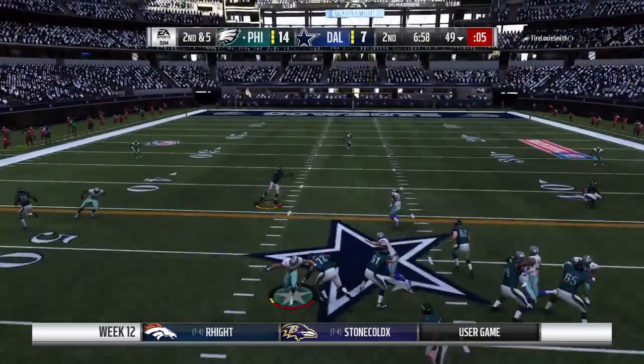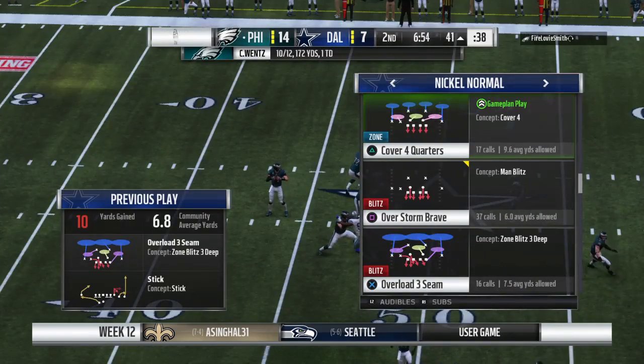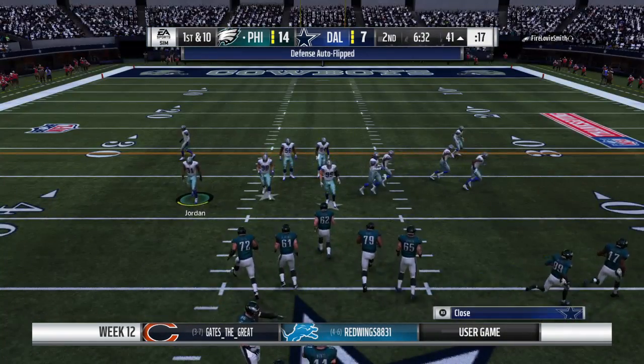Wentz to throw on 2nd down. Jeffrey reels it in over the middle. And taking it across midfield and just shy of the 40. An Eagle 1st down. Wentz hooking up with Jeffrey.